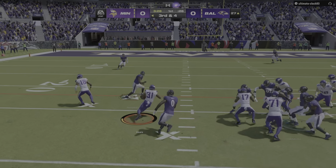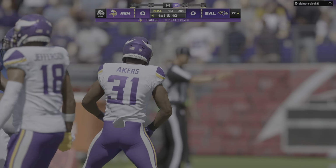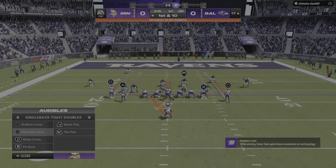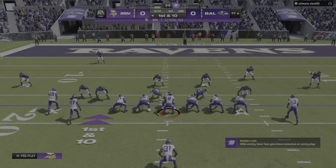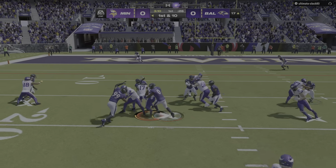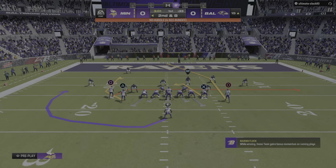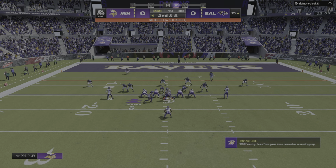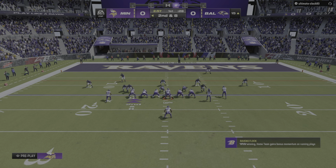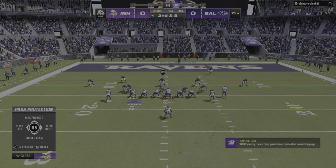On 3rd down, here's a run by Akers. And he's going to have a first down here as he gets this one to the 17-yard line. Going right back to Akers. And he'll be stopped after a gain of only a couple down to the 15-yard line. 2 yards on the pickup. It's 2nd and 8.